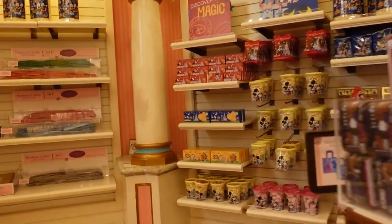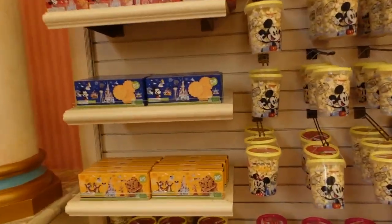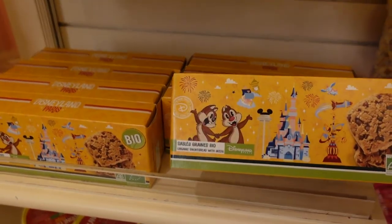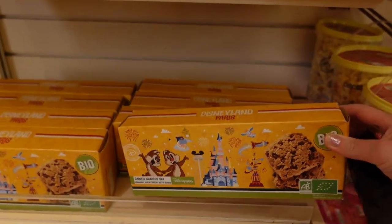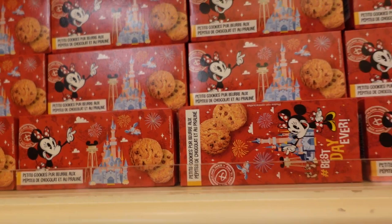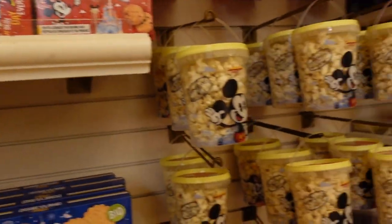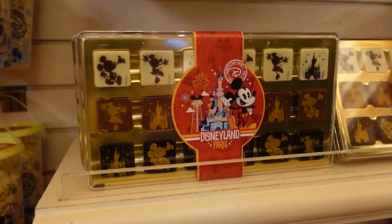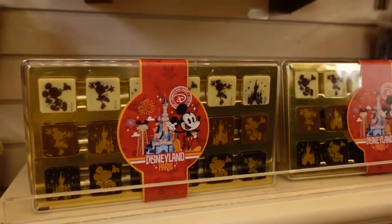Oh, there's some cookies over here. Oh, these look nice. What are these? Shortbread with seeds. Oh, that's why it's Chip and Dale. And then what's this one? Large organic shortbread. And then they just look like chocolate chip cookies. Some popcorn. Oh, they look like fancy chocolates. They look like white chocolate milk and then dark at the bottom.